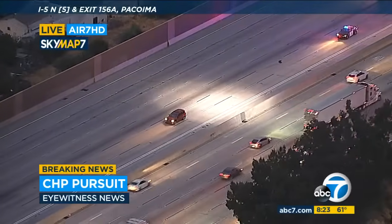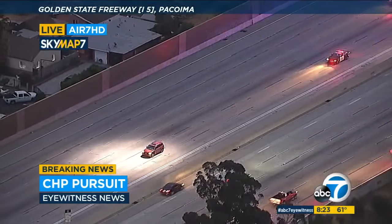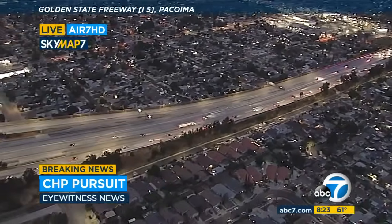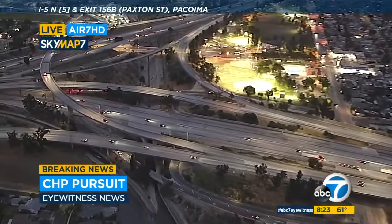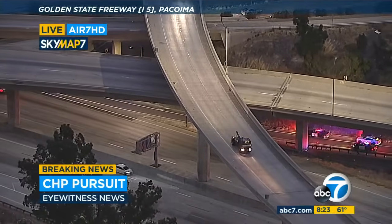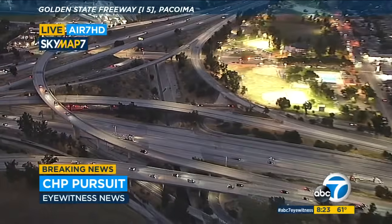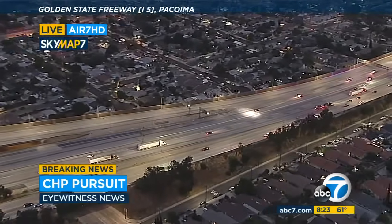I see that. I do see that. Yeah, I think those are new units up ahead now, getting ready to replace this current pursuit package here. You're going to see that primary unit swap out. You still have CHP's helicopter overhead, and they're the ones calling the shots to the units down below. There are the new units that are about to engage in this pursuit, I believe, as she continues at a slow clip here.